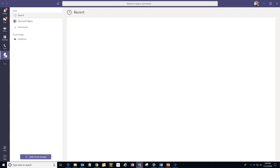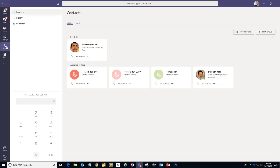Over here, I also have the calls tab because I do have that Microsoft calling plan with my Teams, so my direct business phone number is integrated with my Teams. So if somebody does call my number, 636-552-4000, it will ring inside Teams here and I can answer it and have that conversation here. There is the app for your phone for Android and for Apple users. So if someone does call me and I'm not in the office, my phone rings as well, and I can answer that there.